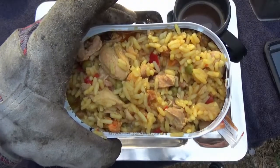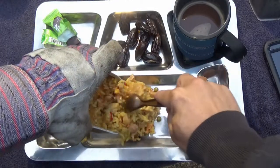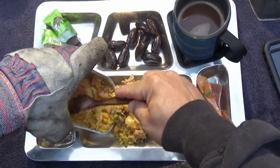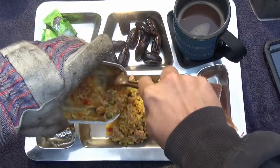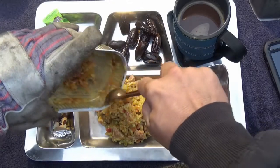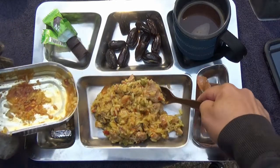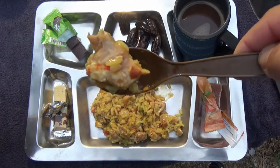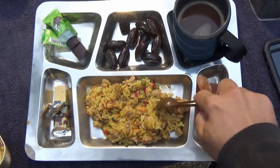Here's my heated up paella. Let's go ahead and get this out. Boy, that is a big serving. I'm wearing a glove because I had this over the little burner, and the pan is piping hot. Only got a little bit burned to the bottom, not too bad. There's some nice big chunks in here. It's a nice big chunk of something. I'll be trying that in a second. Looks like there's some mussels in here.